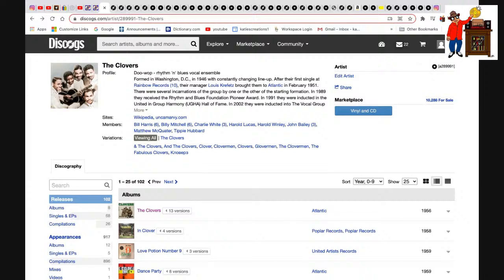Now, I saw Doo-Wop Bob in the chat mentioning another website called 45Cat. And I like 45Cat a lot, but there are errors on that website. So I recommend Discogs if you can. But if you're into the 50s music, 45Cat is a good website as well. So let's start off with Discogs.